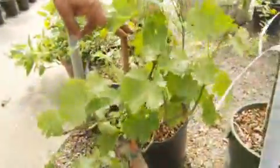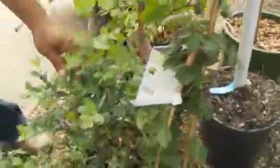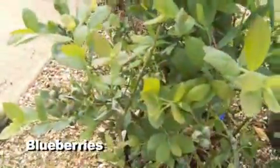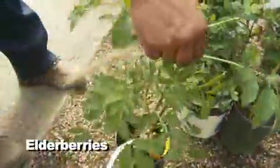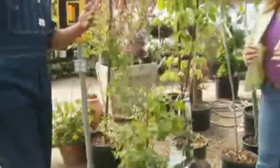Grapes do great here. Blackberries do wonderful. This is blueberries, and you can see it's just full of blueberries. Blueberries also have great fall color. And then I wanted to throw in an oddball. That is elderberry. And elderberry is a great berry. You can make wine out of it.